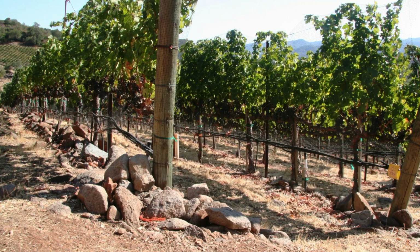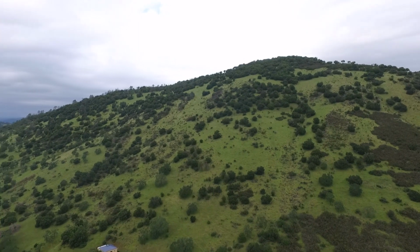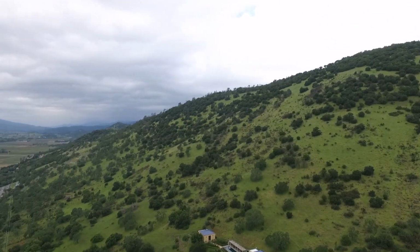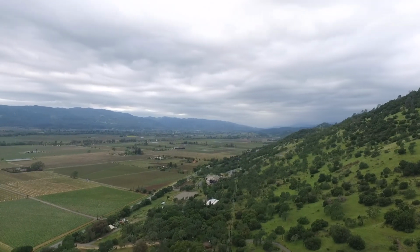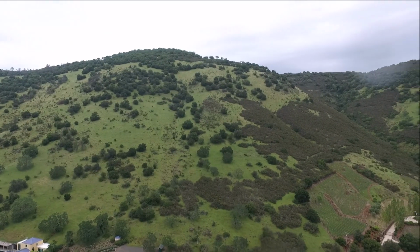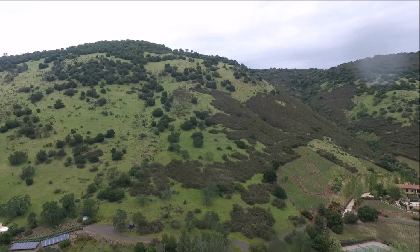There's scree around the trunks of these vines, and then you look up to the hillsides and you see that the scrub brush and the trees are all stunted up there, and there's just this sense of struggle on this hillside. Both the rocks and that clay washed down in some fashion from the Vaca Range into that area of Oakville, that particular area on the eastern side of the Napa Valley.